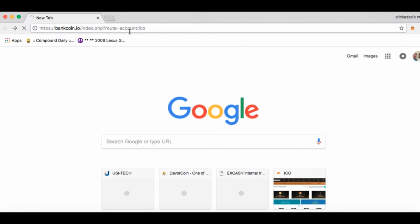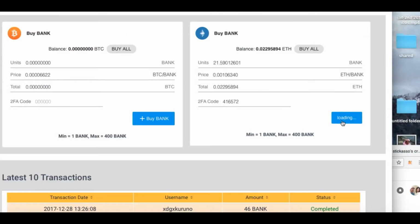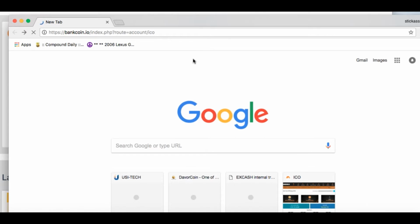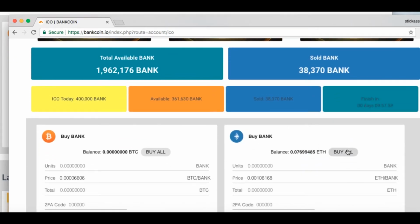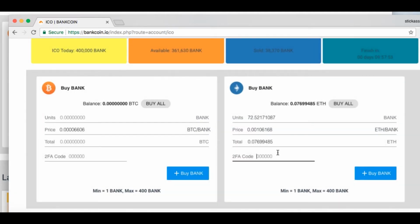Bankcoin. This is very stressful, y'all. This is what you gotta go through if you wanna get these ICOs. This one is loading. Where are we at on this one? Come back up here. Bankcoin loading. The websites are overloaded. There we go. Come on. Put me back in. There we go. Oh, 72 more. Nope. Ah, damn it.